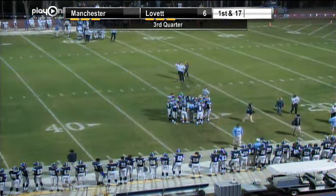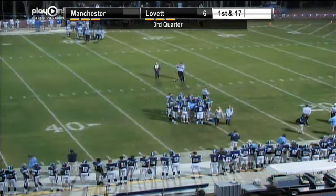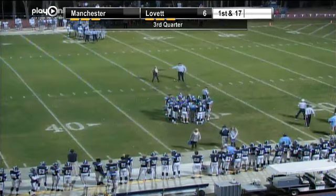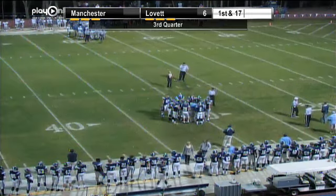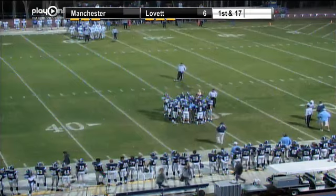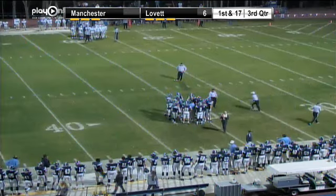www.playonsports.com/football playoffs. Second half underway here at the Lovett School, Conley Oakley Field, and Lovett with a 6-0 lead on a first half touchdown scored by quarterback Willie Candler. As the Lions with a 6-0 lead over the Blue Devils of Manchester High School.